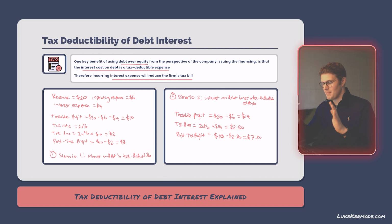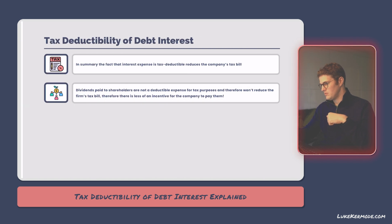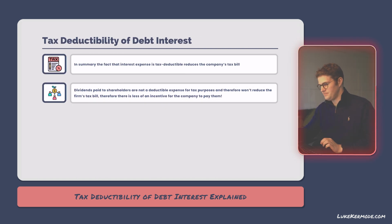So that, hopefully mathematically, as a very simple example, shows you how this concept works. The interest expense on debt, being a tax deductible expense, generates more profit for the company as they're paying less tax. It improves cash flow, and more profit is available to the shareholders. So we're reducing the company's tax bill.